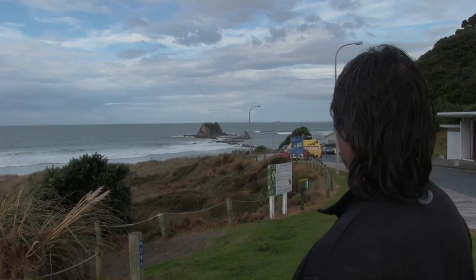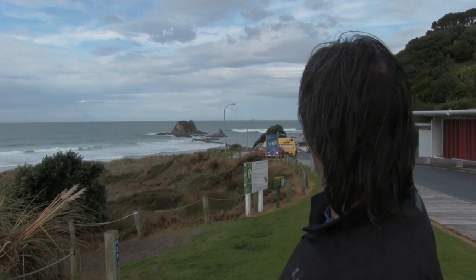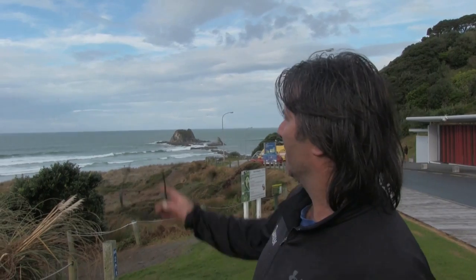Hey bro, we've made it to Mangawhai Heads. Yeah, check it out, Mangawhai Heads, wicked looking spot. Good swell out there at the moment though, but hopefully that's going to drop away tomorrow, eh? Oh, I hope so, brother. We're going kayaking in that tomorrow. Let's hope this drops away, which it's supposed to do.